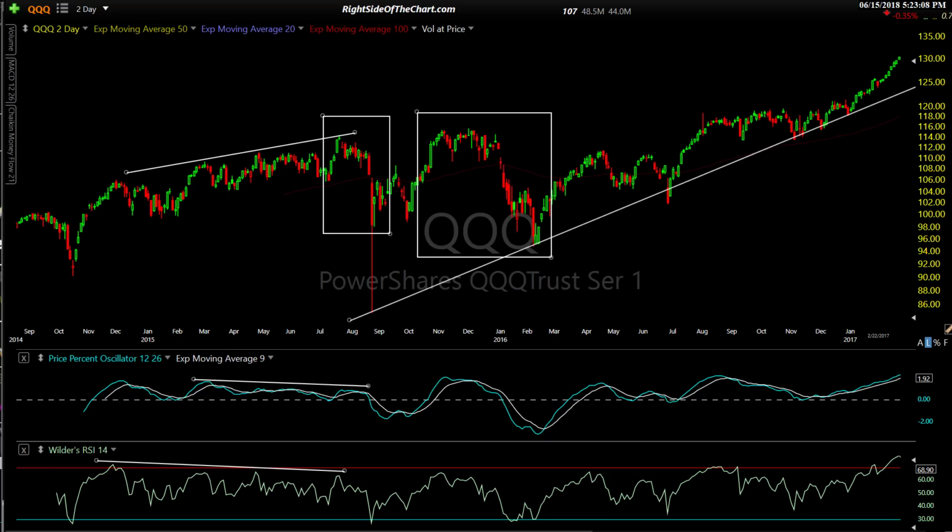But what I wanted to point out is back then, you had what I call a shot across the bow. That's this box here where we had a divergent high, we had a sharp correction, no different than what we just had off the January highs so far this year.